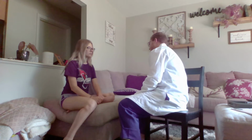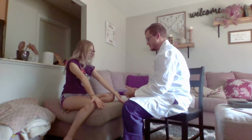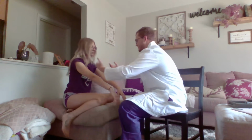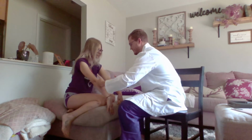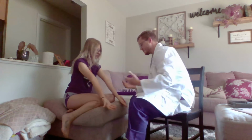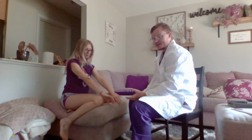So first off, looking at her arms, each arm, looking for symmetry, looking to see if there's any swelling, any discoloration. And of course, I already looked at her nails. So I'm going to use the backs of my hands, and I'm just going to palpate down each arm, noting the temperature, noting if there's any moisture, which her arms are pink, warm, and dry, which are normal findings.